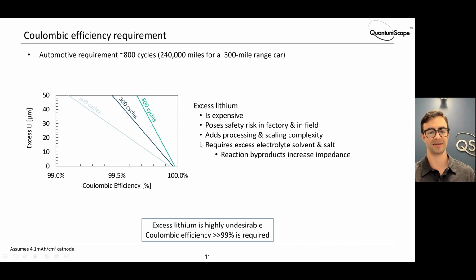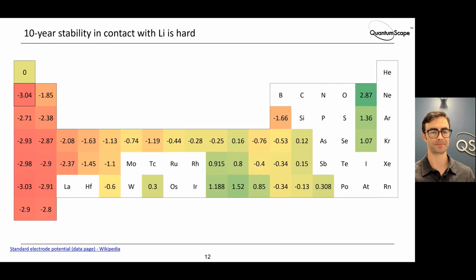It requires excess solvent and salt to react with that lithium, because when the lithium reacts with a Coulombic efficiency less than 1, it's reacting with something, typically the electrolyte and salt. Then these reaction byproducts that form increase the impedance of the cell. So for all these reasons, excess lithium and low Coulombic efficiency are undesirable. So Coulombic efficiency well in excess of 99% is required. And just to note, for these calculations shown in the graph here, I'm assuming about a 4.1 milliamp hour per centimeter squared cathode, which is in the range of what's commercially viable for an energy cell.